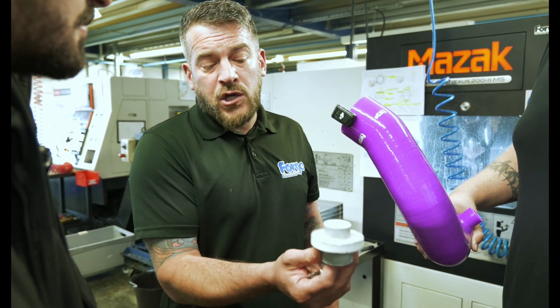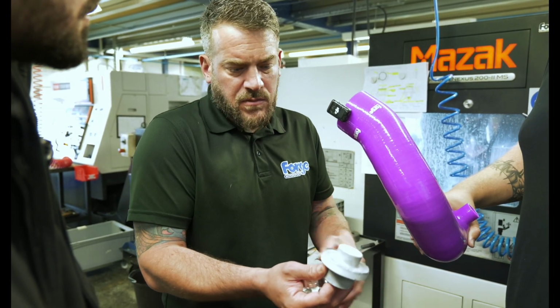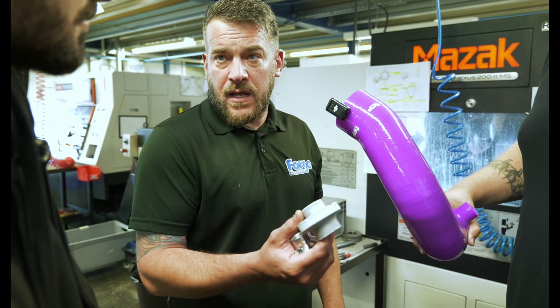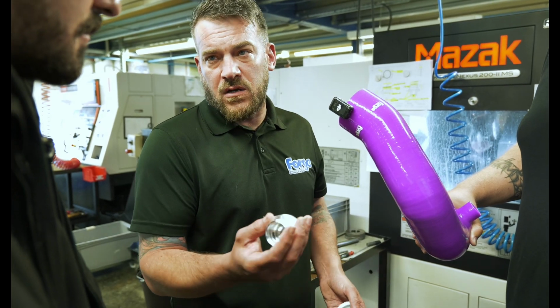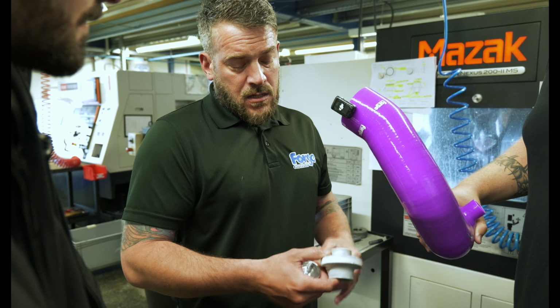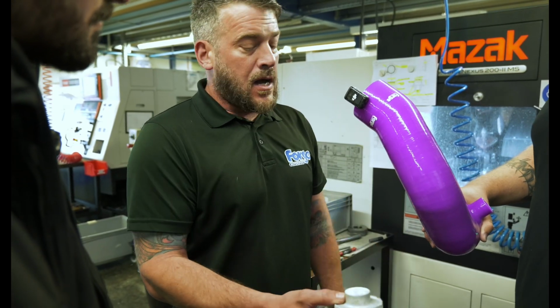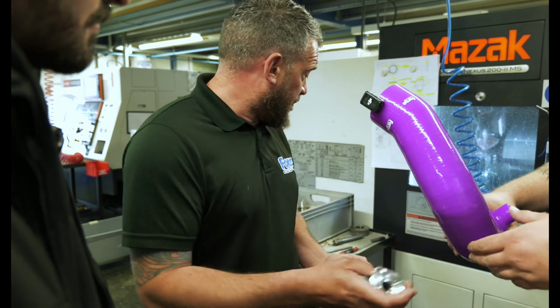So not only good for the business and our run times and manufacturing, but also good for the planet. Yeah, we're not wasting lots and lots of material. We're not using lots and lots of power, because the more you machine, the longer the machine's running, the more electric you've got to produce. Yeah, so great move really for us.